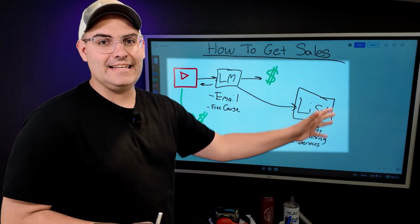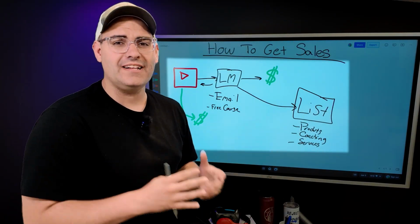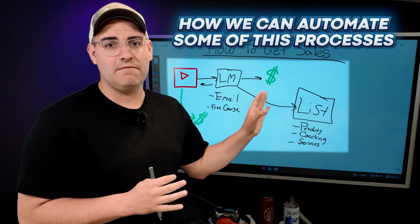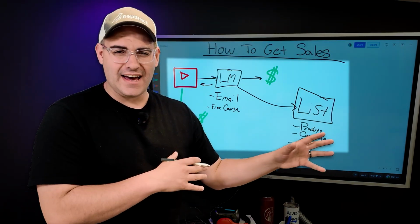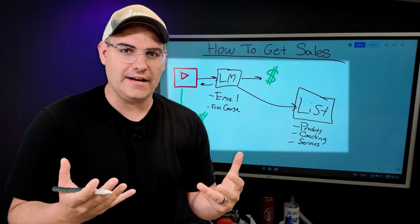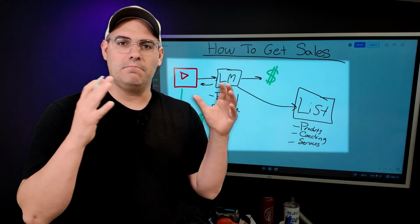And now that we have an idea of how this whole big picture works, let's talk about how we can automate some of these processes. Now, I was gonna jump into my computer and kind of show you how to do it, but there wasn't really a good way to visualize it, so I figured we could do it here on the board.